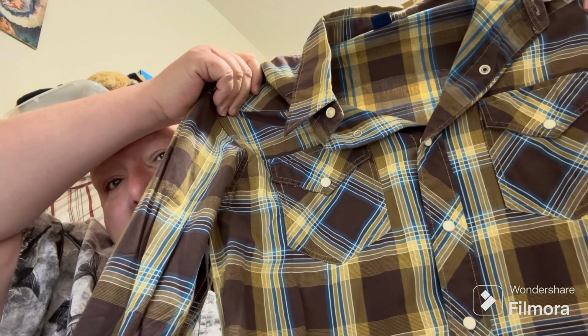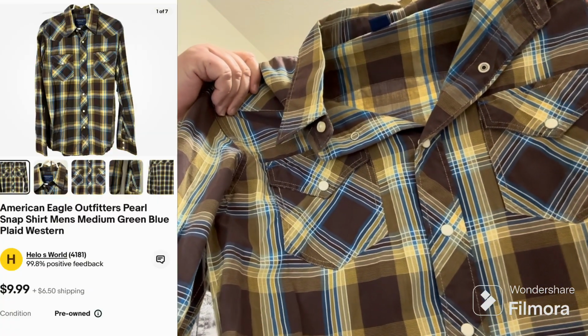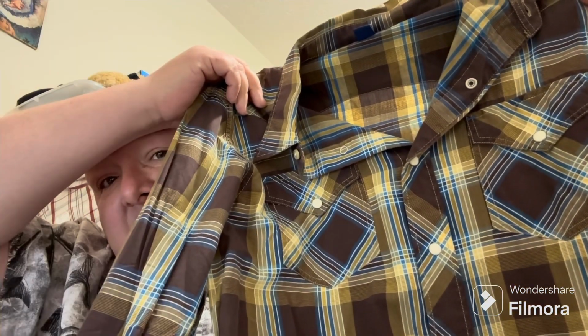I've said before that Pearl Snap sales, pretty good no matter what. If you see it even in your bins, just go and pick it up when it's cheap. But this is American Eagle Pearl Snap. This is just a medium. But we looked at $10 plus shipping on that. If you picked it up for under $1, and I picked this up, like I said, for 50 cents, that's a good pickup. $10 plus shipping.